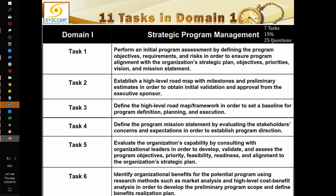And how do I do it? I get in touch with the organizational leaders. And why do I get in touch with them? So that I can develop, validate, and assess the program objectives, their priorities, feasibility, readiness, and alignment to the organizational strategic plans. All of these things are very important, because once you establish this alignment, which has already started in task number 4, when you establish the direction, now in a way you are validating that direction. You are now convincing everybody that the direction we set is right.